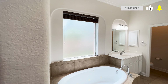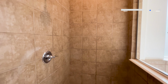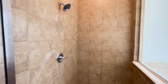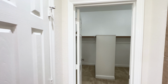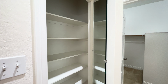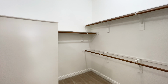Just off of the tub, which is huge by the way, we have the freestanding shower. It's a walk-in shower, which is a nice thing to have, easy to get in and out of. And we have storage in here, which is great. One of the things you'll notice in this house, lots of storage. Everywhere you turn, there's cabinets or cupboards, which is great.